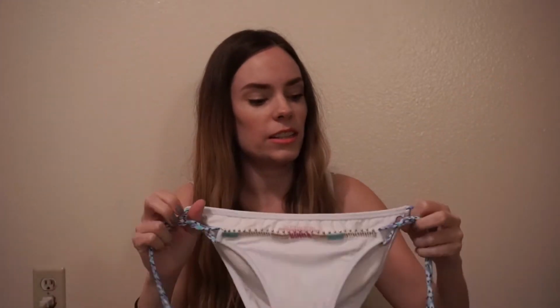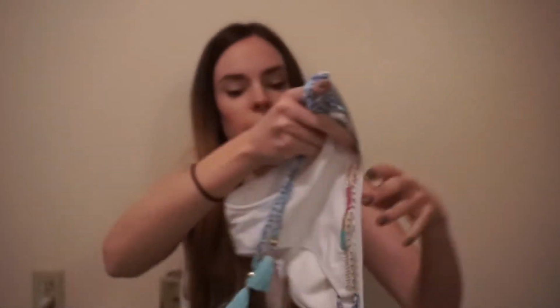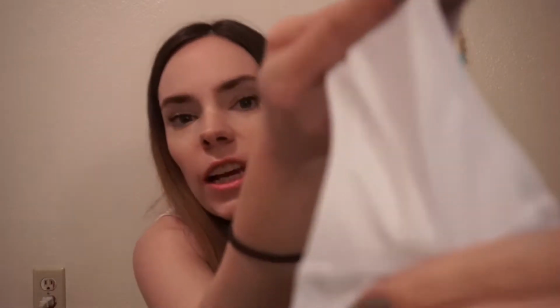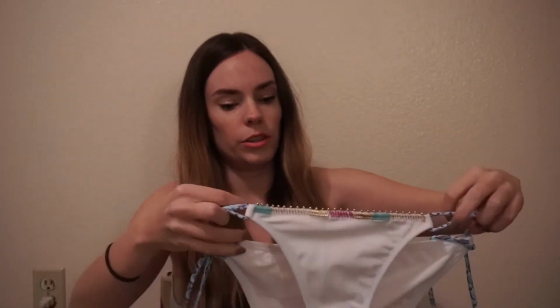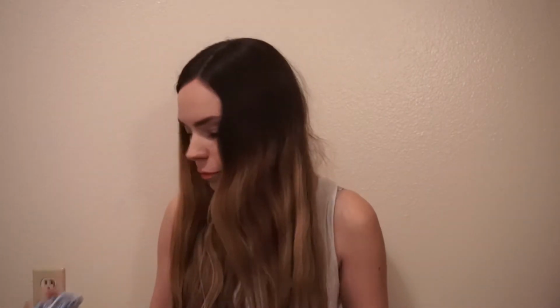The only thing that sucks is when I washed this, I accidentally let it stay in the washing machine while it was still wet. And this little pattern from the tie, the dark blue kind of stained the crotch a little. So it's like from here to here is stained with little marks. Yeah, you can see. I have to try to get those out with a stain remover or something.